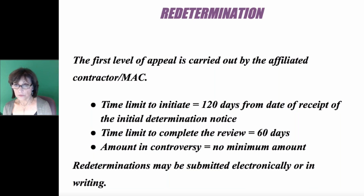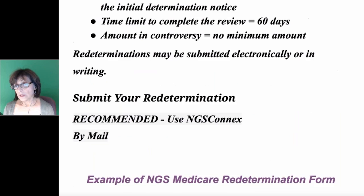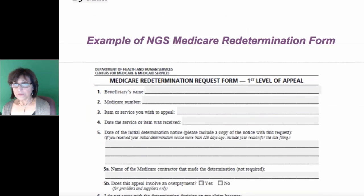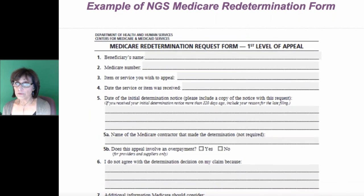It also tells you a little bit below on this page that you should submit your redeterminations online, but you can do them by mail. And then the next page, you'll actually see a copy of a form, just as an example. I won't go through it, but it's basically the beneficiary's name, ID number, the reason why you're appealing, and so forth.